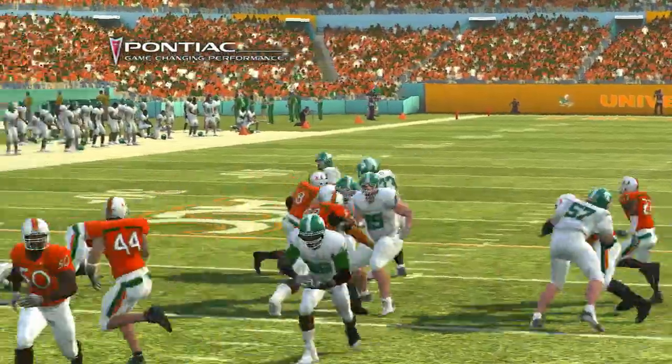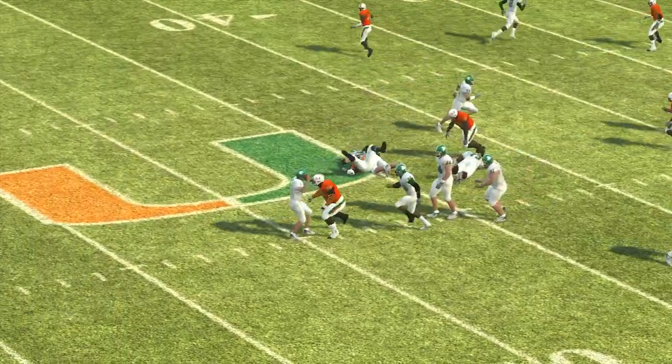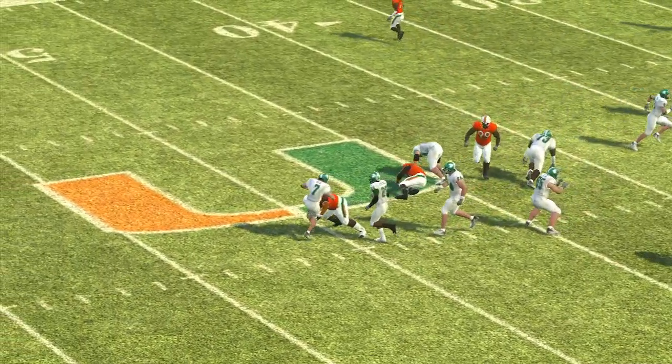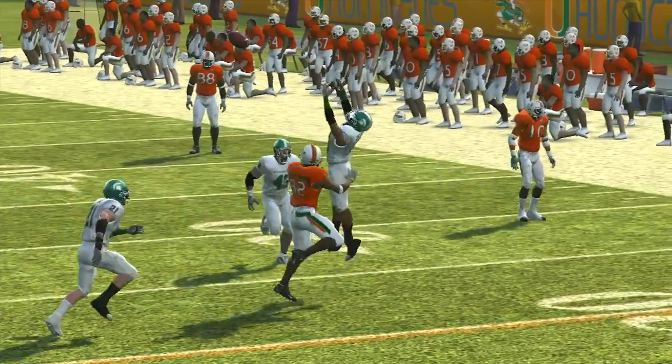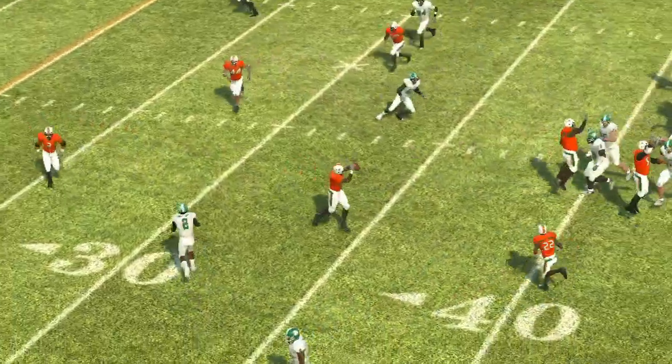Kirk, as we take a look at our Pontiac game-changing performance, your thoughts on this one? You know, I think it was a well-played game for the most part. Michigan State had a few missed opportunities in this game, and I think if they could have capitalized on a few of them, it would have been a lot closer, and they might even have won this game.